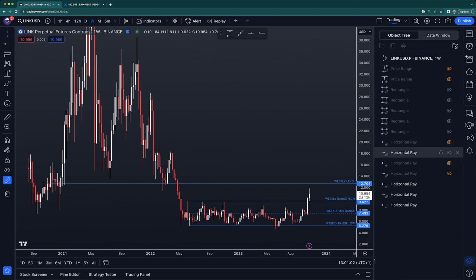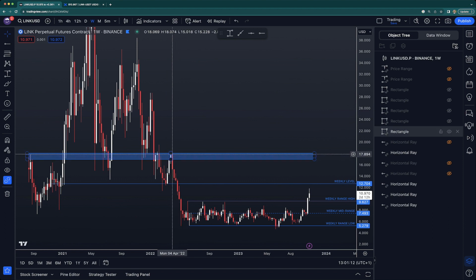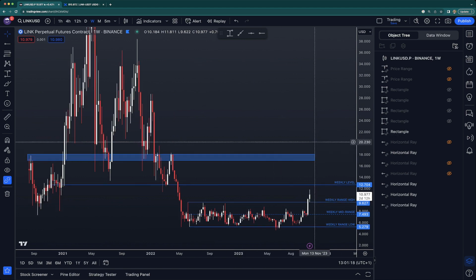Next TP would be just up here at around $18. So you can see clear level of support and resistance in the past, and start of this downtrend from April of last year as well. So very significant level. We'd definitely be looking at taking some profits from there.